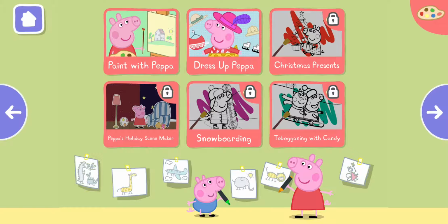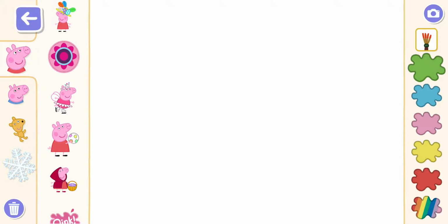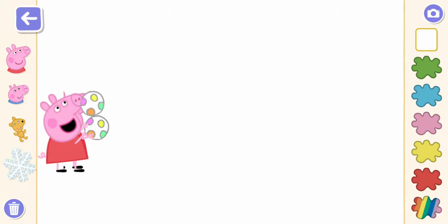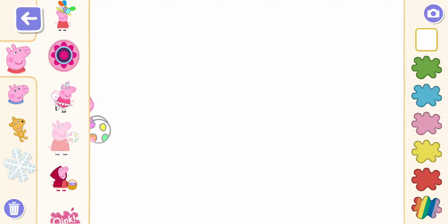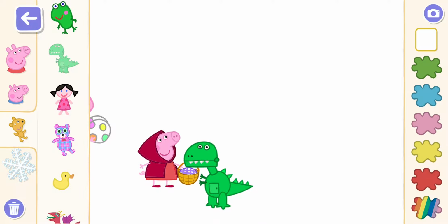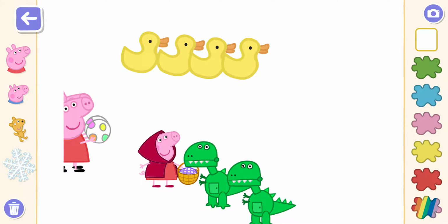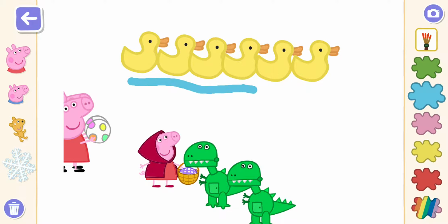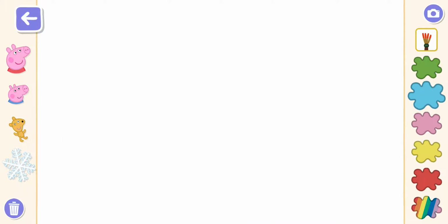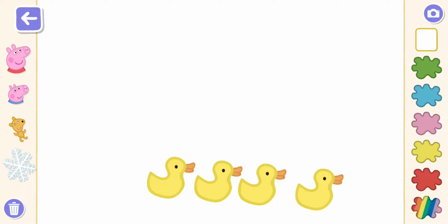This is the colouring area. Tap on a picture. You're very good at colouring.